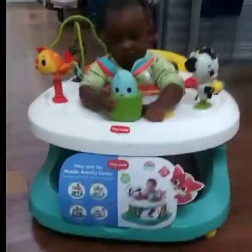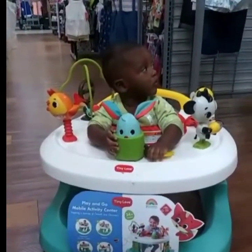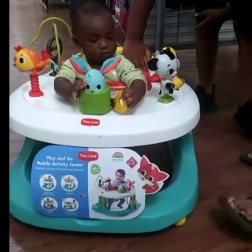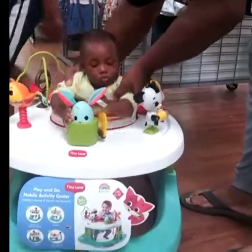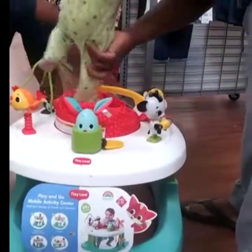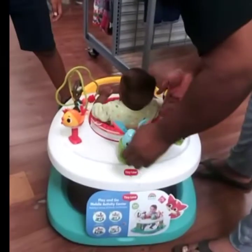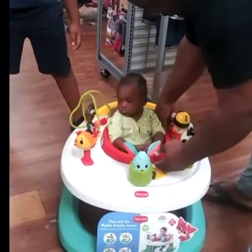This is baby Brayden on a first walker. He seems to be enjoying it as if he's trying to play with the toys. Baby brother here. And we got daddy trying to help him out to see how the walker can adjust. It could bounce. Could Brayden make it bounce? Oh, was he the wrong way? Ooh, how fun is that?